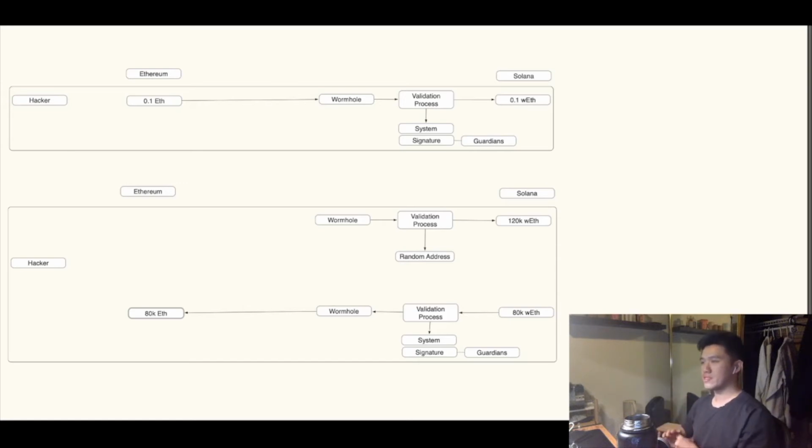However, in the bottom graph, you can see that the hacker did not actually deposit 120k Ethereum, but still interacted with the wormhole and initiated the validation process. Instead of calling the system, it called a random address, and the validation process passed because of a bug. As a result, 120k wrapped Ethereum was minted out of nowhere. Of course, once they received that 120k wrapped Ethereum, everything was already valid on the Solana side, so they didn't have to game the system again to transfer out 80k of that back to the Ethereum ecosystem.